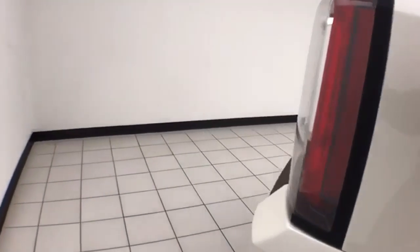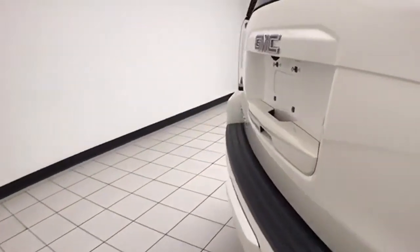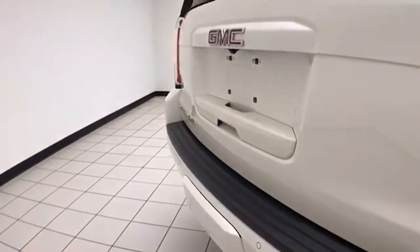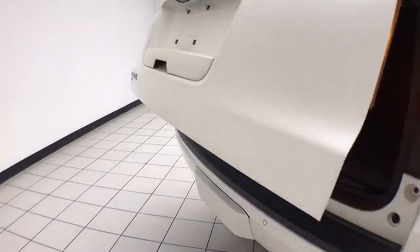Advanced safety features like blind spot monitoring, forward collision alert, along with backup camera and parking sensors. Power liftgate for convenience.